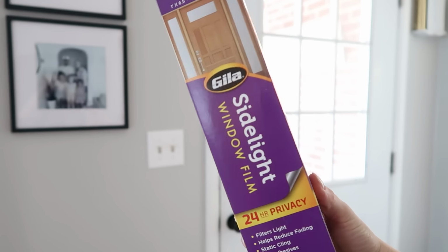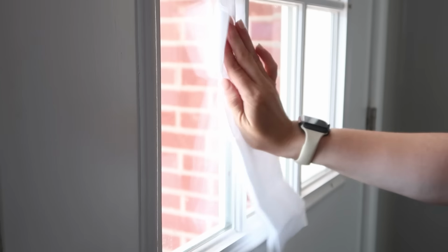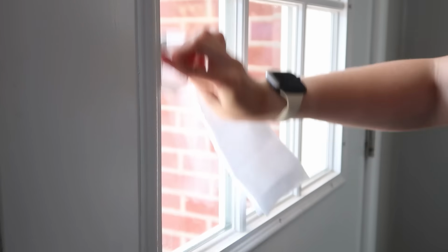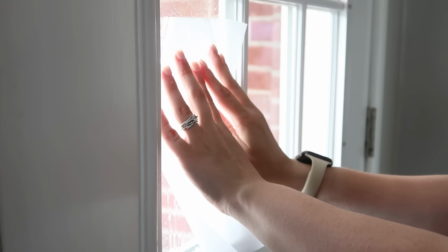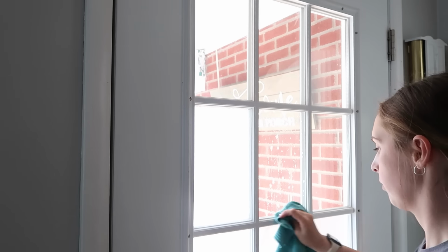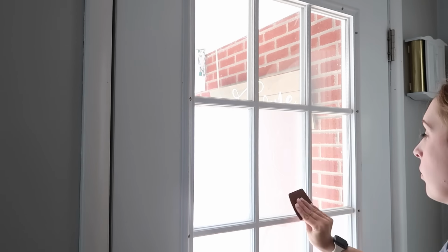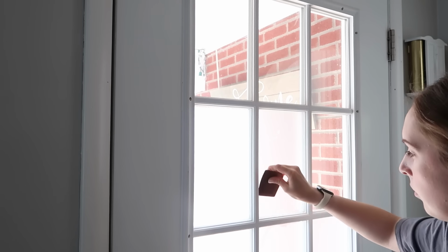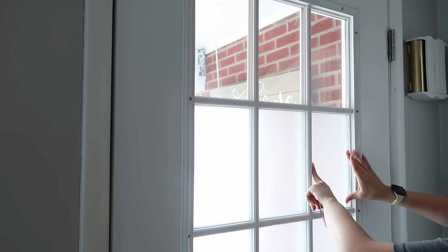So the next thing that I did was use these film sheets on the windows. You just use this little solution and you cut the sheets to the size that you want, and it helps to kind of smoke out the windows. If you have a door where you don't really want someone walking up to the door and just peering inside, this is a great solution to be able to cover your windows without covering up your lighting.